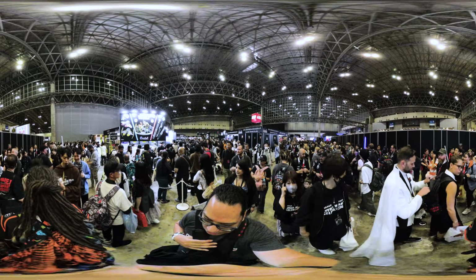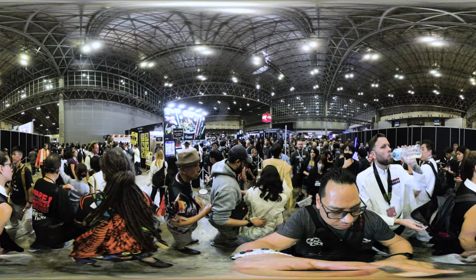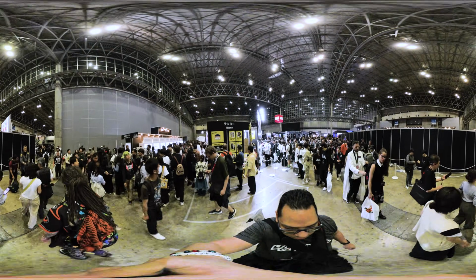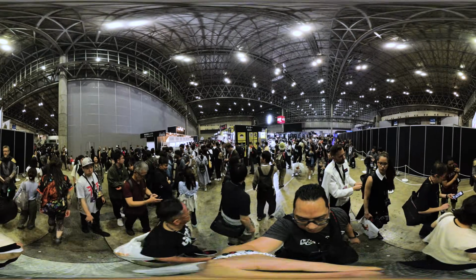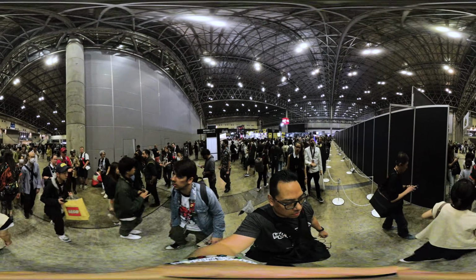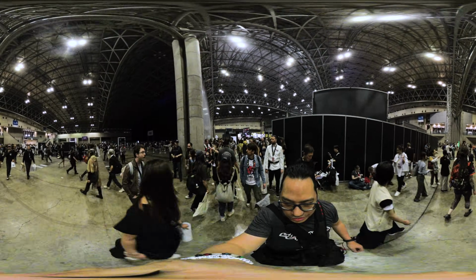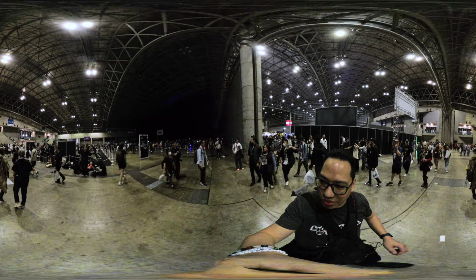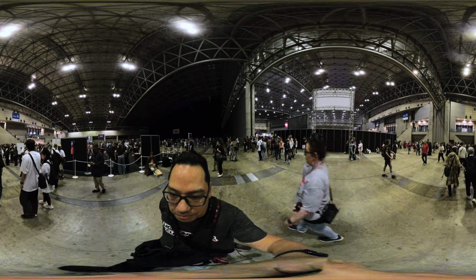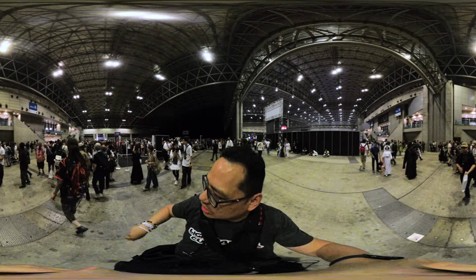All righty, I'm going to move over to the next hall. Just keep swimming. Breeze feels good. So that's the entrance to the Galaxy's stage. We're in the Hall 6 area. We started in Hall 1 and we were just swimming through.